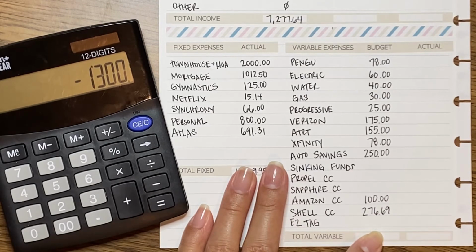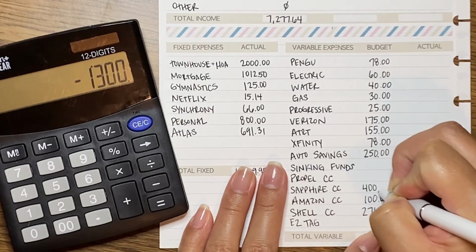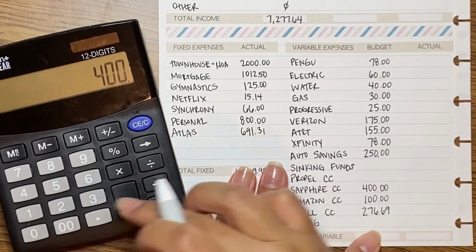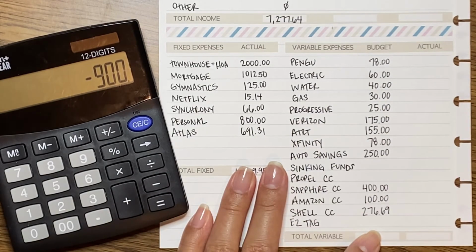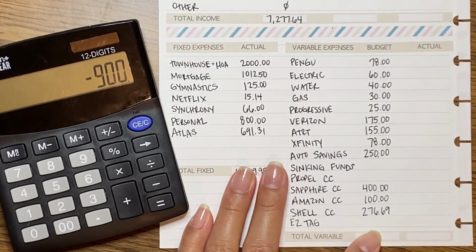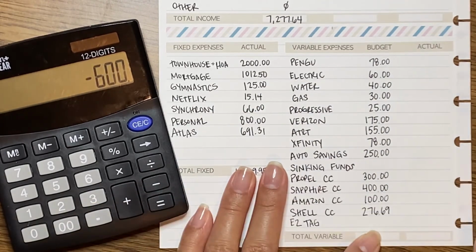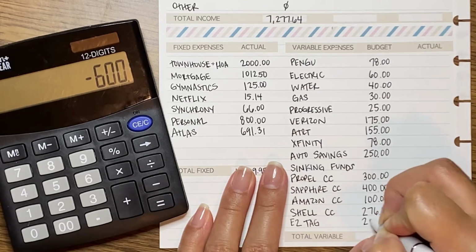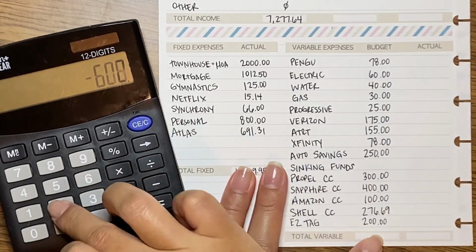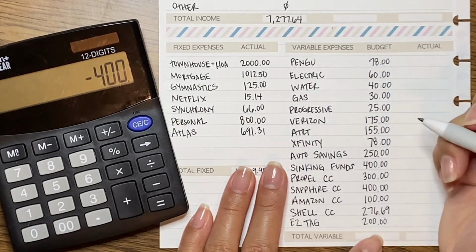I'm going to put, I think, 400 to Sapphire. I have 900 left. 200 or 300 to Propel. I think 300 to Propel. I have 600 left, so I'm gonna do the 200 to EZ Tag, and then 400 minimum, 400 to sinking funds.